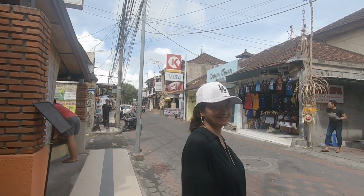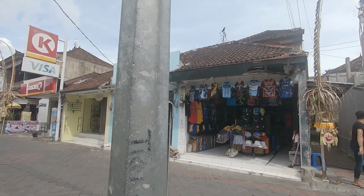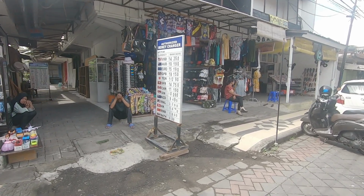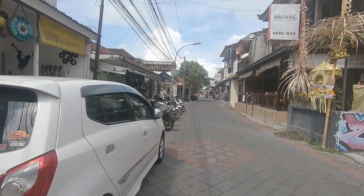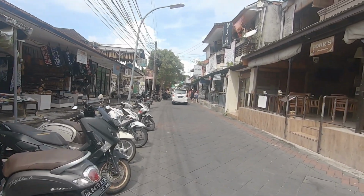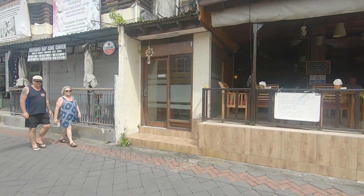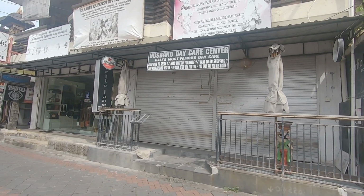Selamat pagi, Bang. And there is a t-shirt shop across the street. They're all about football, AFL. The Aussies, they love it. And there is a money changer over here. What's up? And this restaurant is called Ours Bar and Restaurant. The place is open. I can see there are several people chilling over there. Hello, good morning. Take a look at that sign over there, Husband Daycare Center.